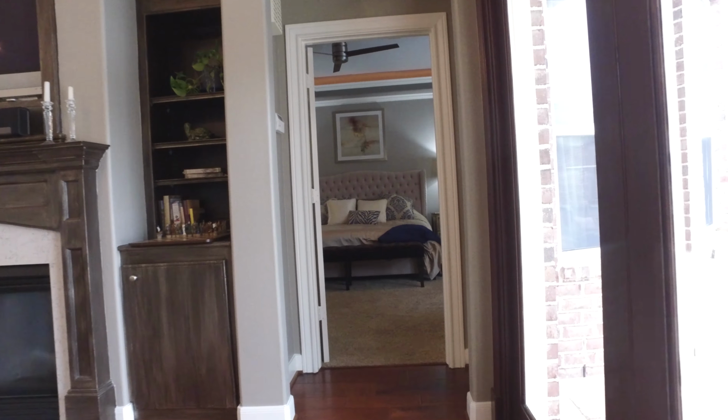The updated master is fantastic. Beautiful ceilings with a separate sitting area. The master bathroom is also updated. It's fantastic. It features quartzite countertops, frameless oversized shower, and a freestanding tub. There's so much room in this beautiful master spa.